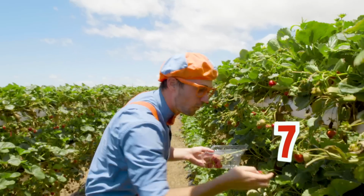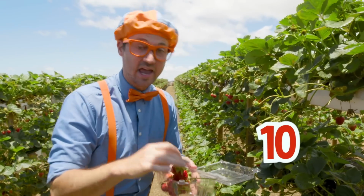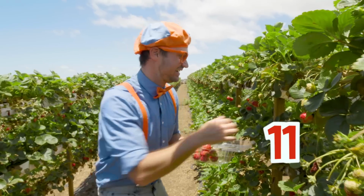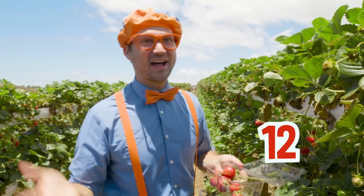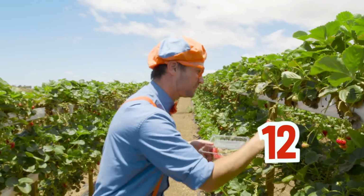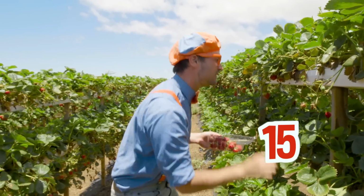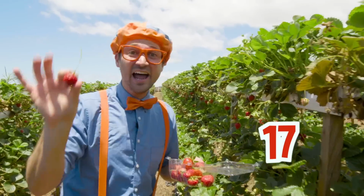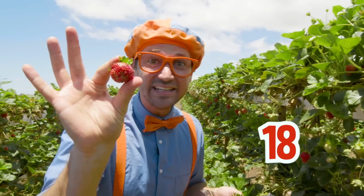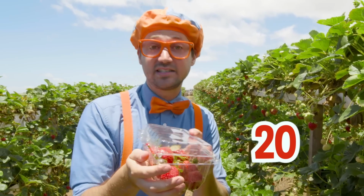1, 2, 3, 4, 5, 6, 7, wow, 8, 9, 10 strawberries. Okay, we're halfway there. 11, 12, 13, 14, 15, 16, 17, almost there, 18, 19, last one, 20. 20 strawberries in our clamshell container. Good job. Woohoo!